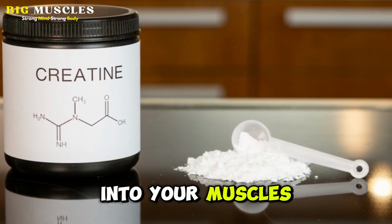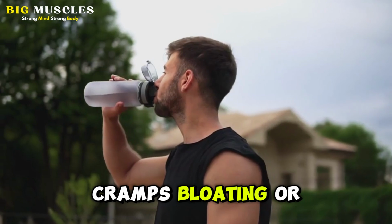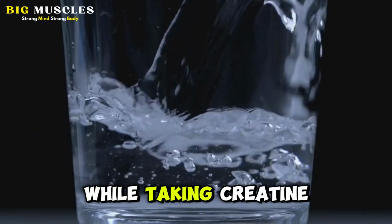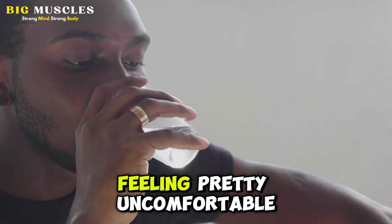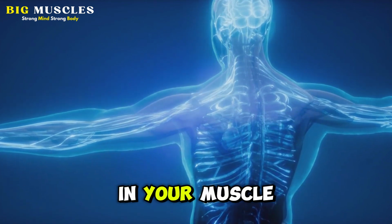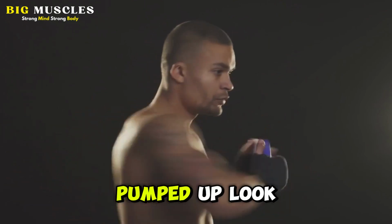Number 2. Not drinking enough water. Creatine pulls water into your muscles, so if you're slacking on hydration, you're asking for cramps, bloating, or worse. Seriously, if you're not drinking enough water while taking creatine, you're not only limiting the benefits, but you could also end up feeling pretty uncomfortable. Creatine works by increasing water retention in your muscle cells, which helps with strength, endurance, and that fuller, pumped-up look.